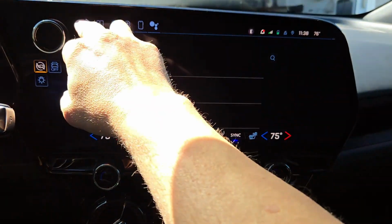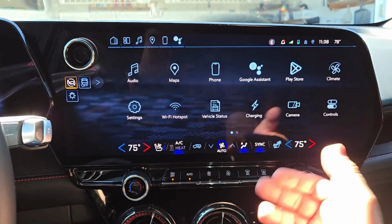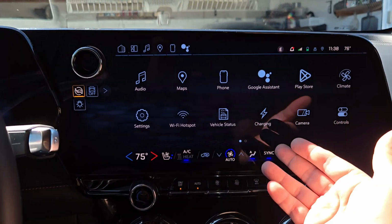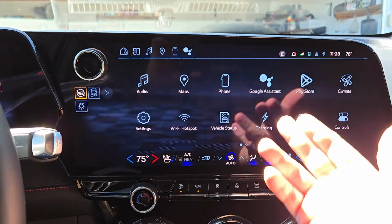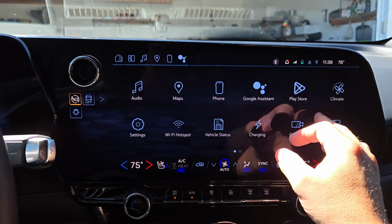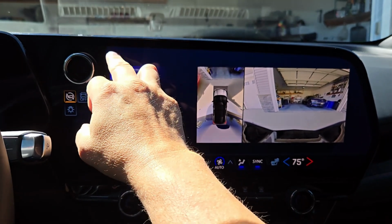So again, overall, I am actually happy with the performance of giving up Android Auto and CarPlay, because I actually much prefer it being integrated, and it's still Android. Being an Android user, I'm happy with that. Now again, an Apple user may not be as happy.